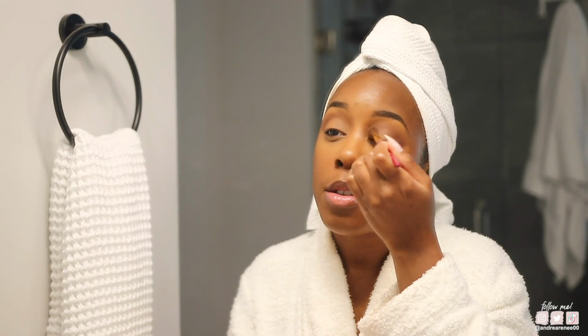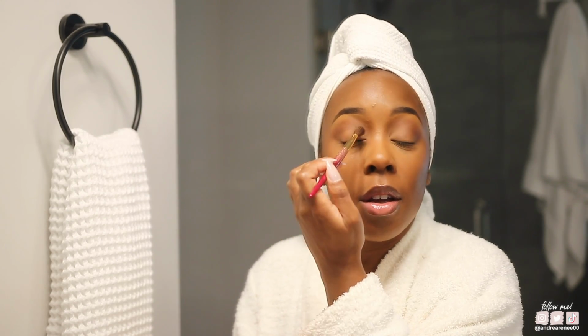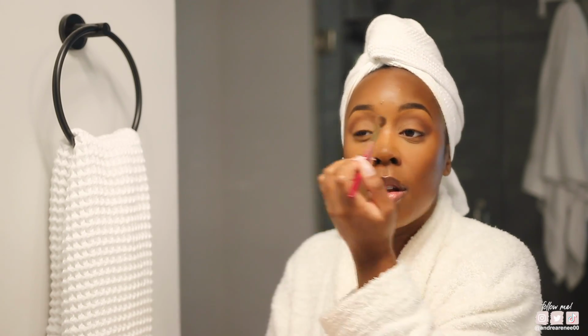Is it right there? This also kind of opens your eyes up more. It kind of gives the illusion that your eyes are a little, I don't know, girl, but it looks good.